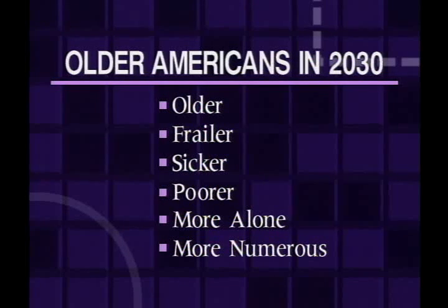The longer you live, the less likely you are to have family there to take care of you. It stands to reason, the longer you live, the more money from your resources you spend out, and also the more of your friends and your family die off. These are very, very interesting and problematic demographic facts that we're going to have to take into account.